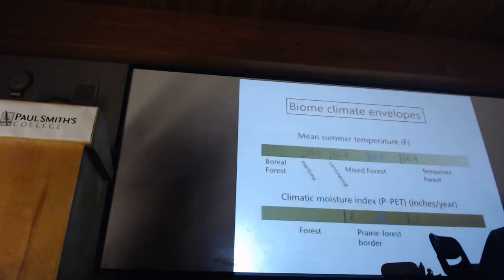So then the question is, well, here's just a summary of that. So again, for the temperate versus boreal, it's a mean summer temperature gradient that determines which one's going to dominate. And for the prairie forest border, it's this climatic moisture index, where if there's an excess of water, you get forest, and if there's a deficit of water, you get prairie. So what happens if you put this on a map?